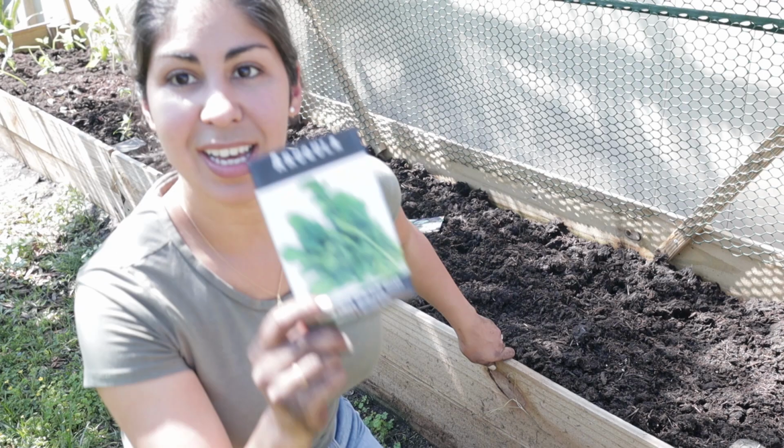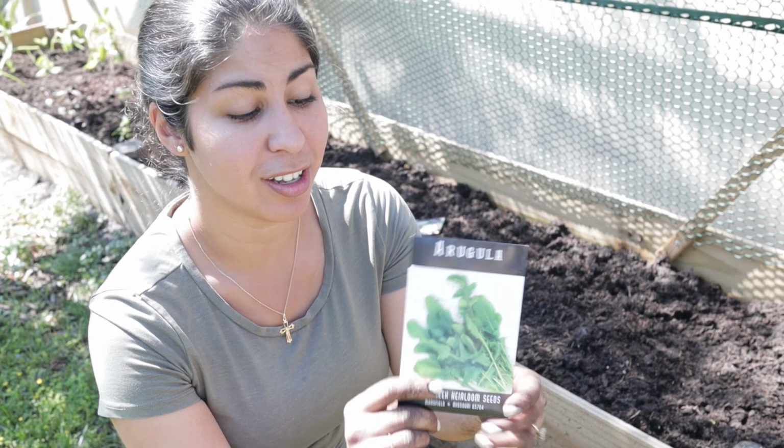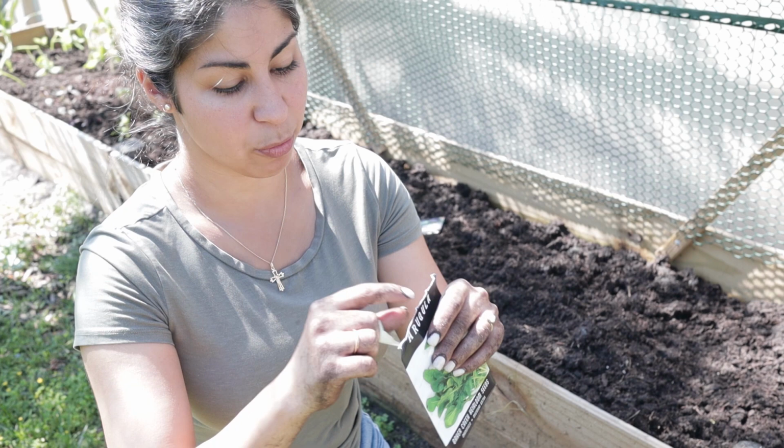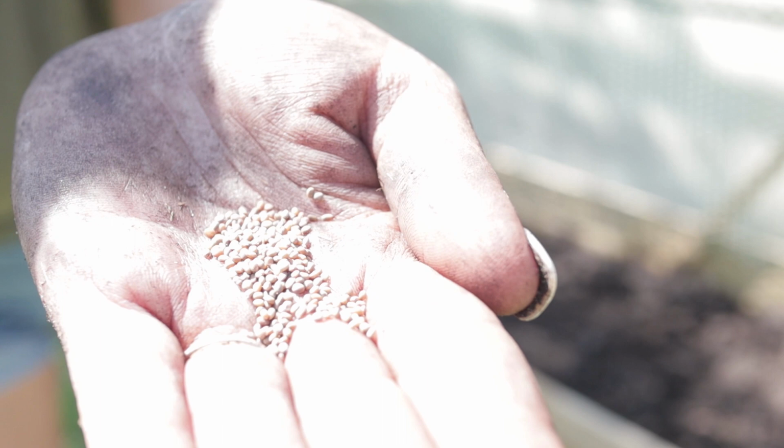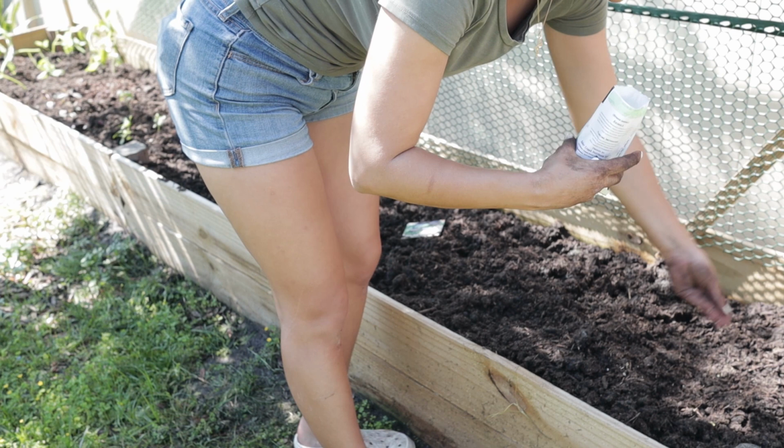For my salad greens, I got all my beets planted out, but for my salad greens, my mustard, my arugula, and my kale, these are tiny little seeds. So essentially what I'm going to do is just direct sow them right on top of the soil. I'm not going to count them out or anything. They are so tiny. I don't know if you can see that. These are extraordinarily small. So I'm just going to kind of sprinkle them on like this, and wherever they land is pretty much where they're going to be.